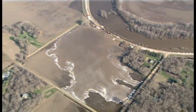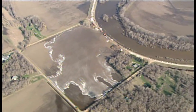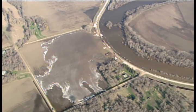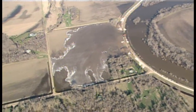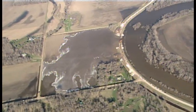The water has reached the roads on all three sides coming through the opening and is beginning to fill that cell. If we continue hovering here for a little bit, we're going to see that cell fill up, and eventually it's going to go over one of those roads. And so the process will continue all the way down to the LaSalle River.